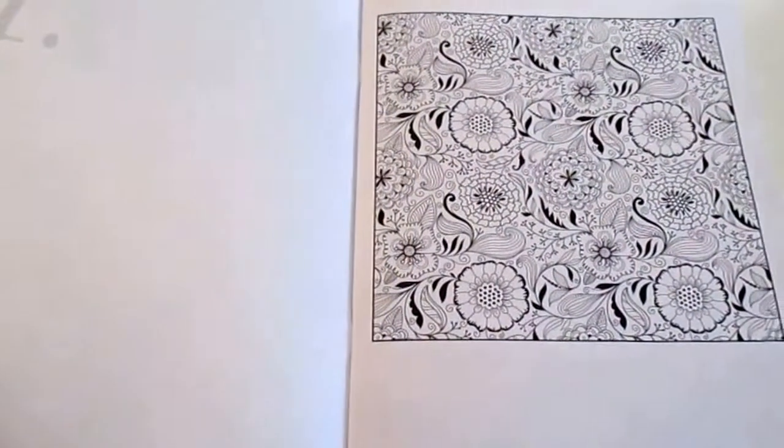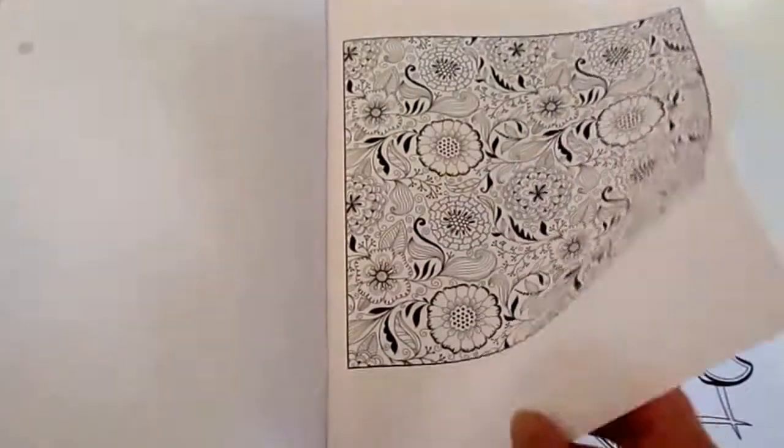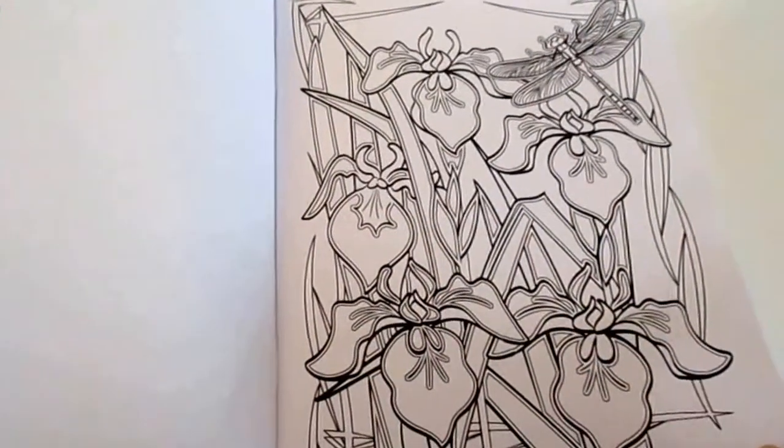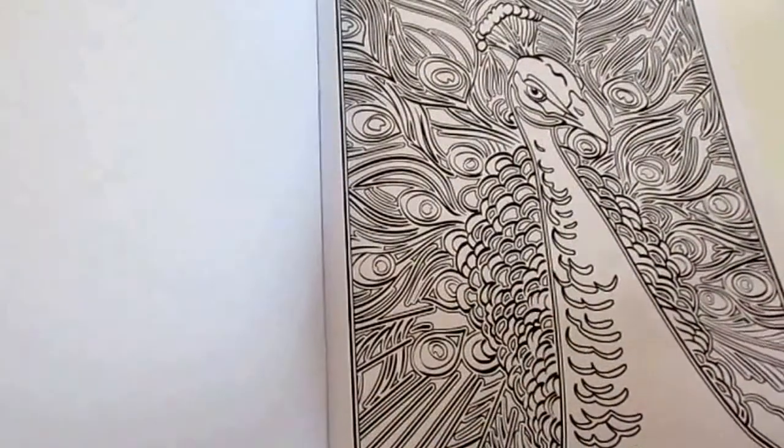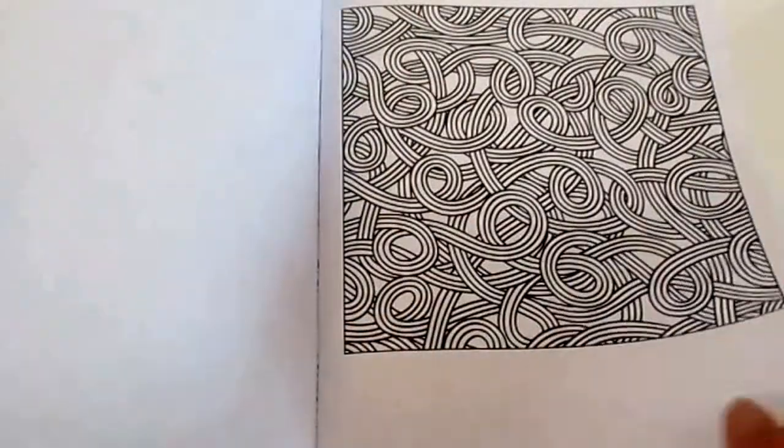This one's called Creative Color. It's just a 23 page sort of monthly magazine. I think it comes out once a month. This is issue number four. There's 23 illustrations in it.